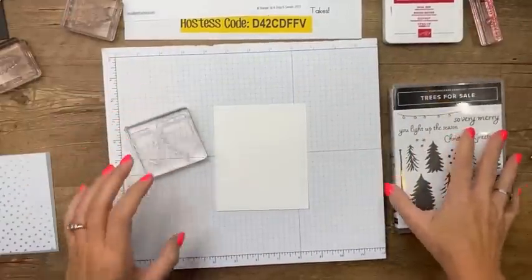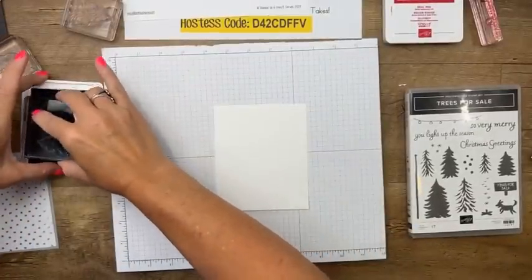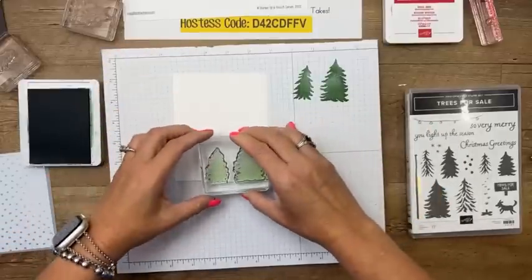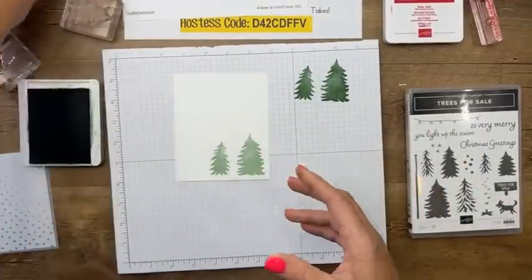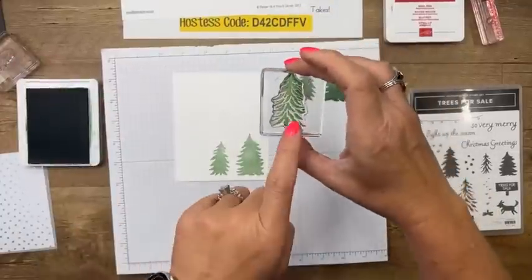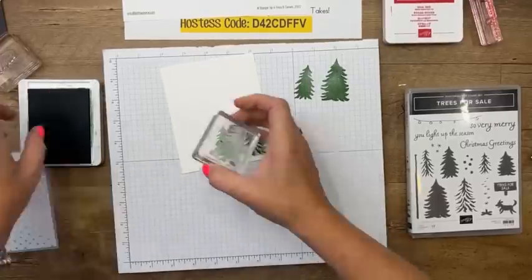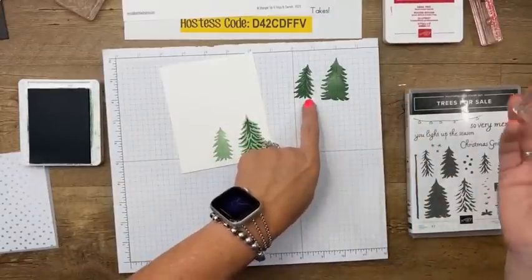And if you're new to stamping, you might not know what stamping off means. It just means that you stamp off onto scratch paper, and then you stamp onto your white paper. I'm using Garden Green. What that does is it gives you a lighter shade. Because this is a 2-layer stamp, now I'm going to take this one and stamp it in full strength. You can see I've used the same color, but you can see the detail. If we were to stamp full strength and full strength, you're not going to see it very well.